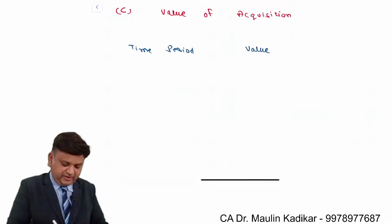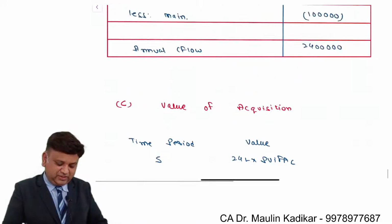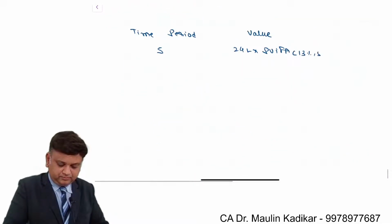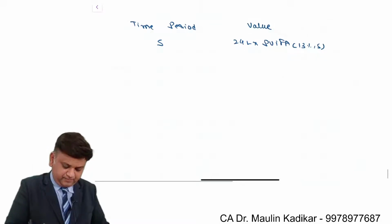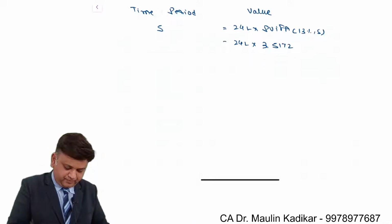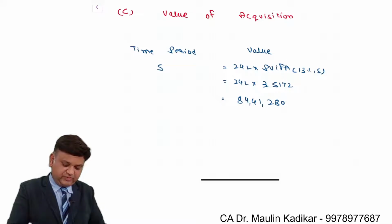In column number 1, time period, I am writing 5 years, and in value I am writing something like this: 24 lakhs into PVIFA at the rate of, just now we have calculated the discounting rate, it is 13% for 5 years. This is the way we are required to answer. So 1 divided by 1.13, 1, 2, 3, 4, 5 years factor summation is 3.5172. 3.5172 into 24 lakhs. That comes to 84 lakh 41,280. This is the way we are required to find the value of acquisition if at all the benefit is likely to last for 5 years.